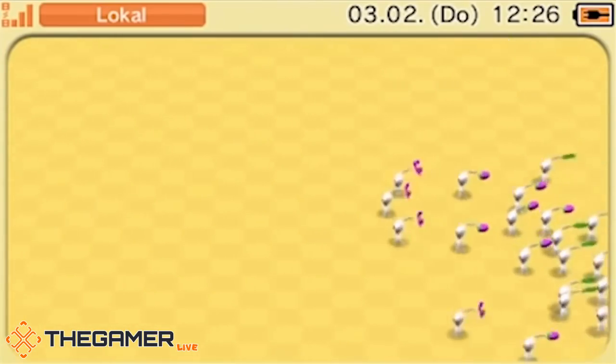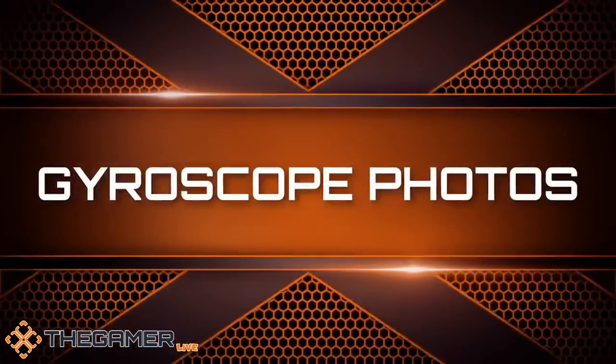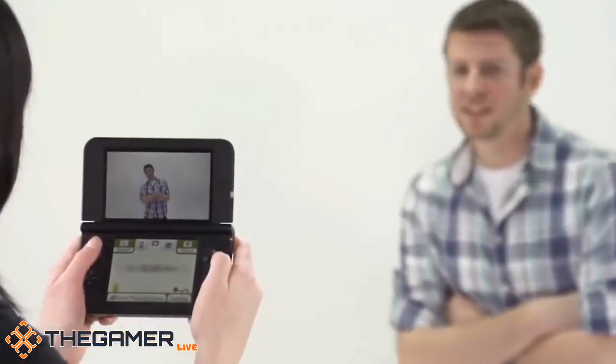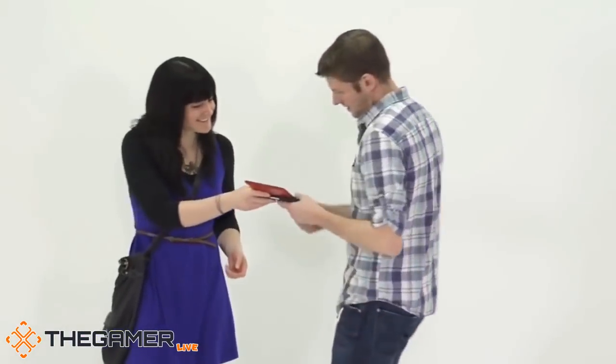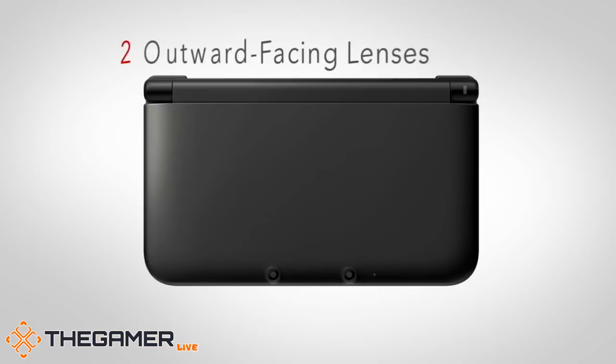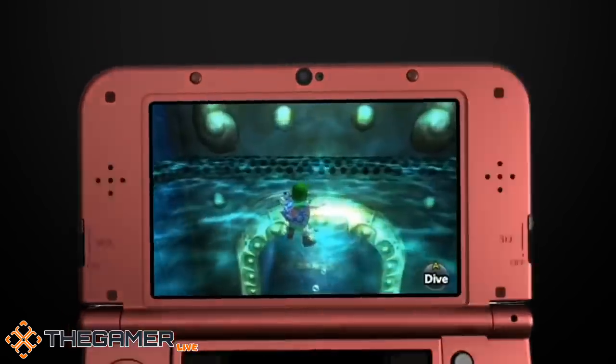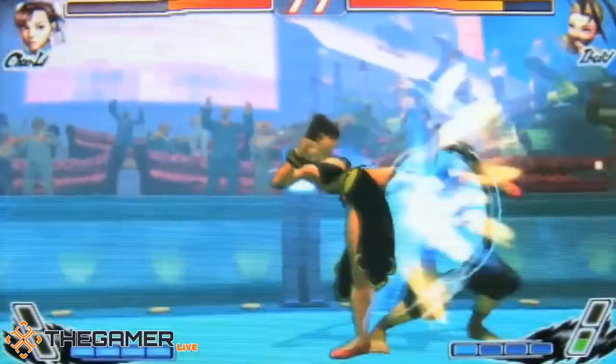Perhaps Nintendo wanted to find a way to entertain users while they deal with the tedious task of a system transfer. Number 2. Gyroscope photos. The Nintendo 3DS includes a camera users can utilize to take photos or video. The 3DS is also capable of taking 3D photos by using the 2 cameras on the back of the system as opposed to using the single camera on the front. This is especially fun for users who want to try out all the features they can.